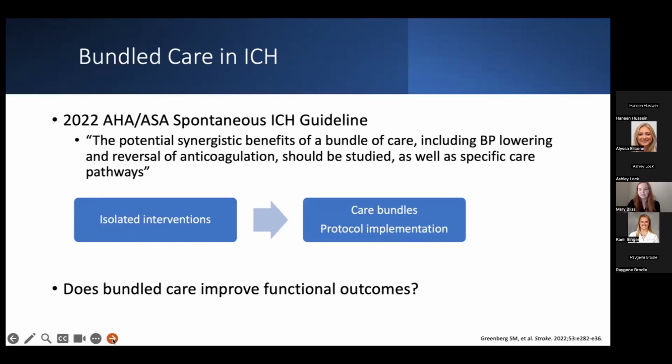And this is something that already exists pretty commonly with our acute ischemic stroke patients, where we often will have protocols and code stroke activations, and those patients tend to be treated very aggressively with a lot of urgency. So we have very, very strict door to needle times and door to imaging times. Whereas that doesn't really exist for our ICH patients.